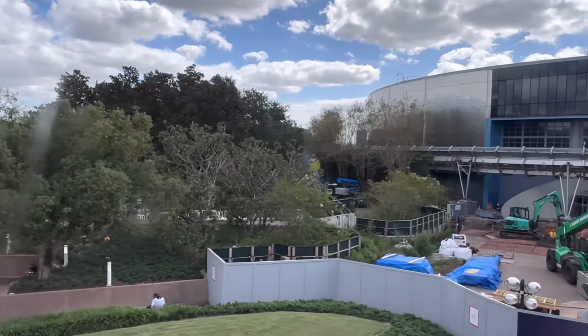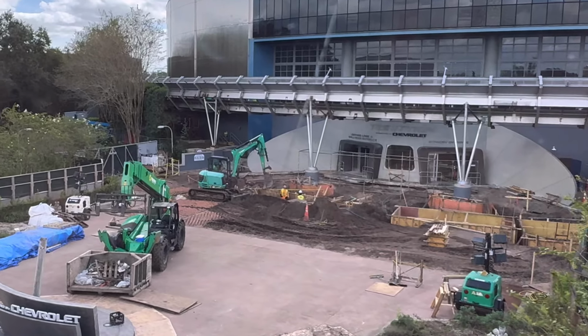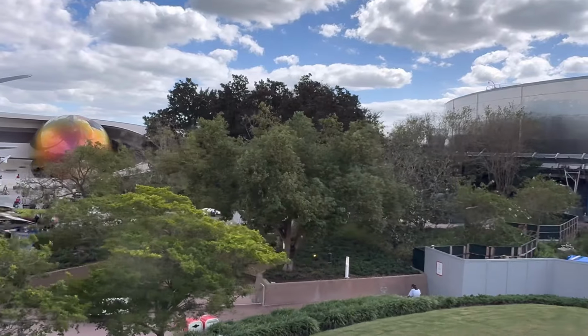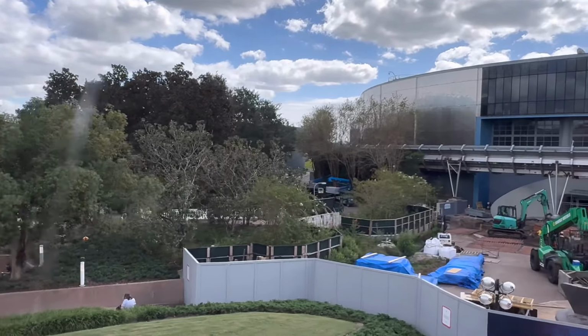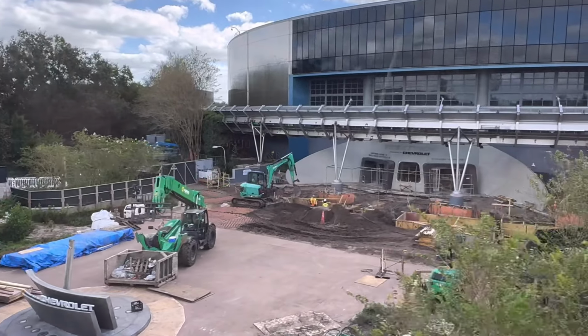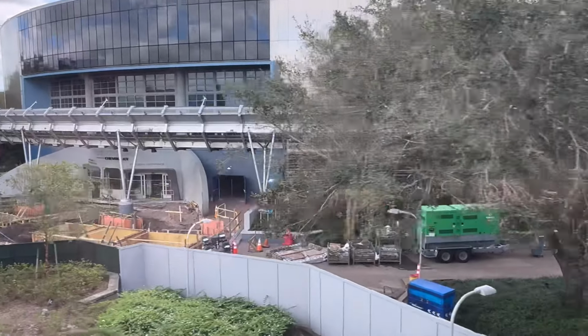If you look closely at the view from the monorail, you'll notice that most of the concrete in front of the main entrance has been torn up and is now all dirt. This is the beginning of what the construction crew is working on to prep the ground by pouring new sets of concrete that will act as the foundation for the new entrance. It looks like some underground utility work is underway as well.